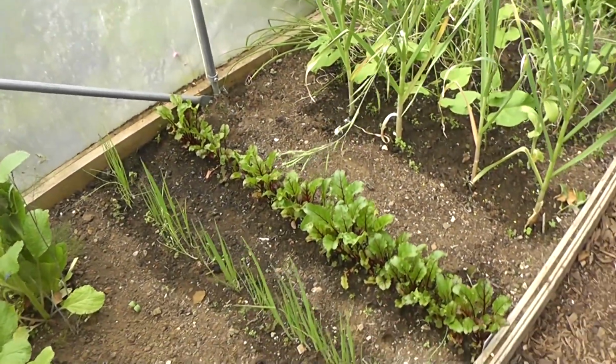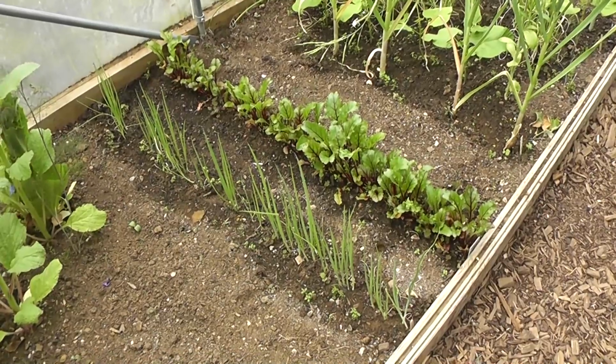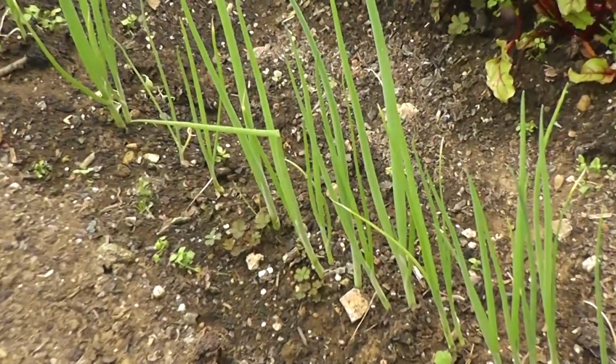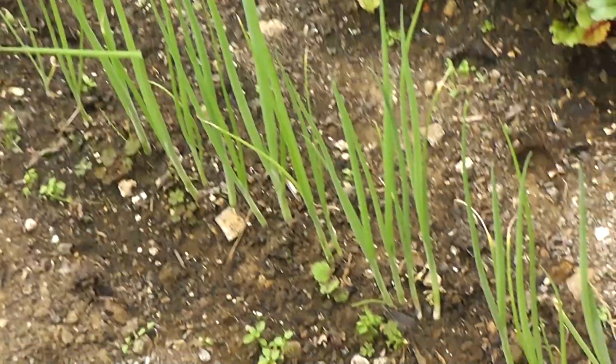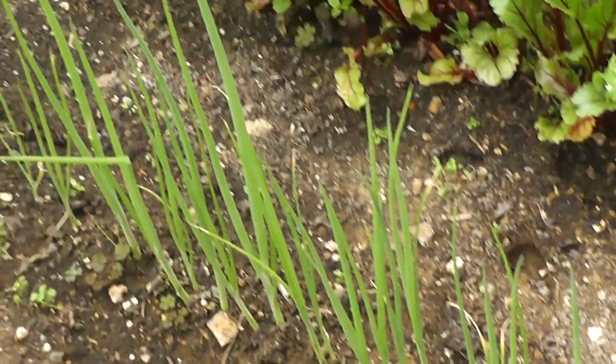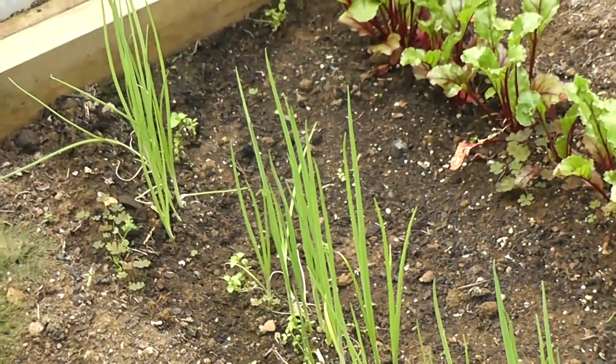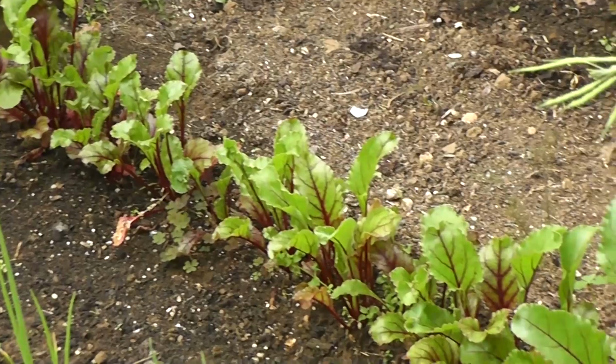Next to that we've got some spring onions, which were sown earlier in the year, coming on okay. I always find spring onions a little bit slow, but these won't be too long until they're ready to harvest, so coming along nicely. Next to them some beetroot.